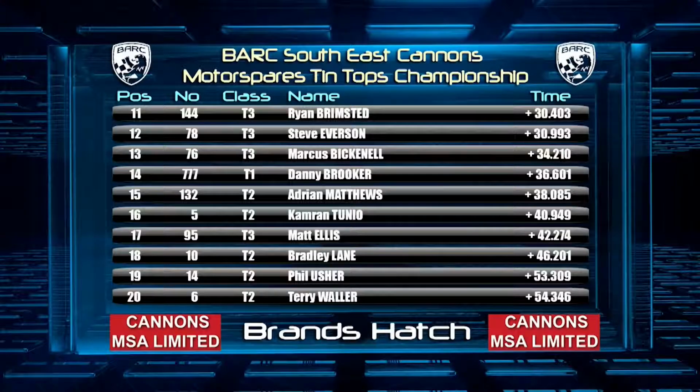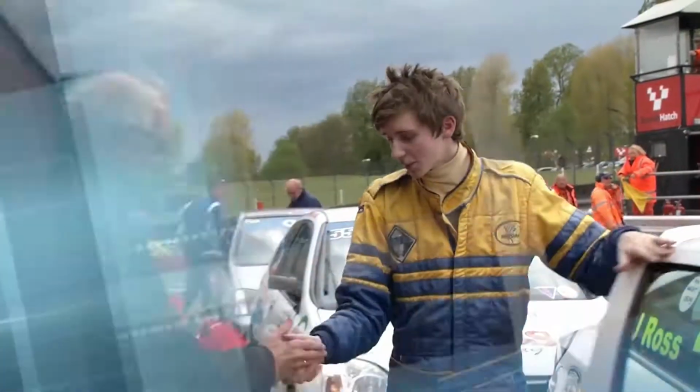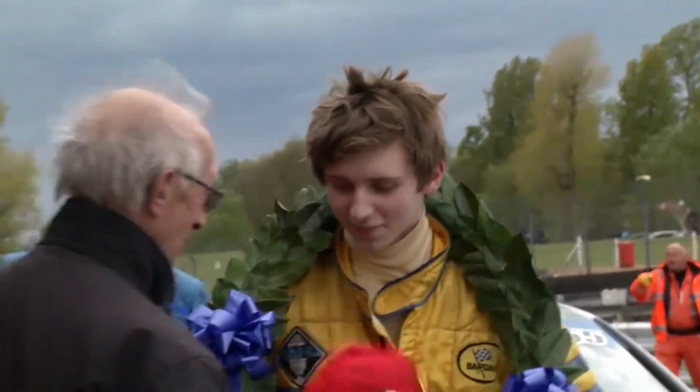Marcus Bicknell next from Danny Brooker. Adrian Matthews, Cameron Tunio, Matt Ellis from Bradley Lane, Phil Usher and Terry Waller. Gideon September wins the production class. He finishes 21st overall, and Sam Regan in 22nd. Matthew Turner effectively a non-starter, and Chris Bicknell non-finisher. The Garland, the winner's hat here at Brands Hatch for the winner, JJ Ross.